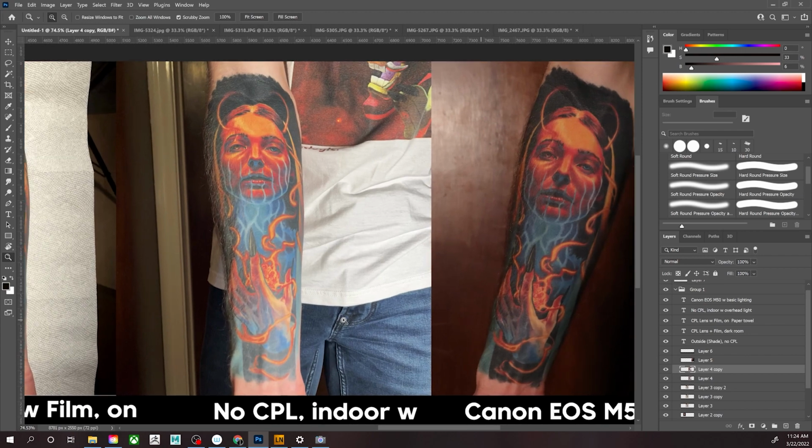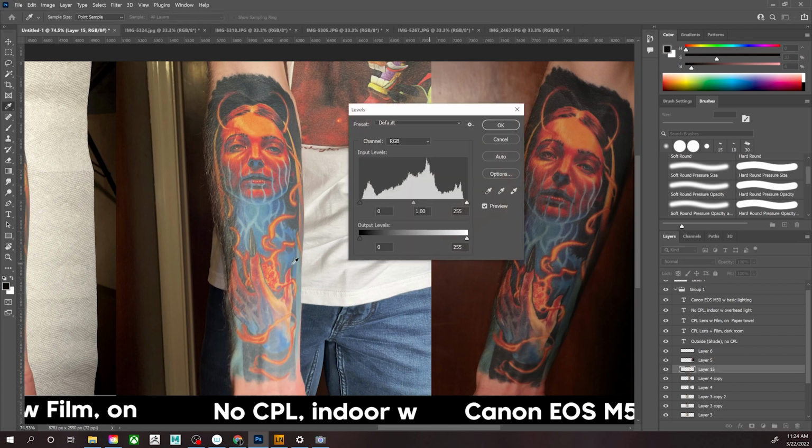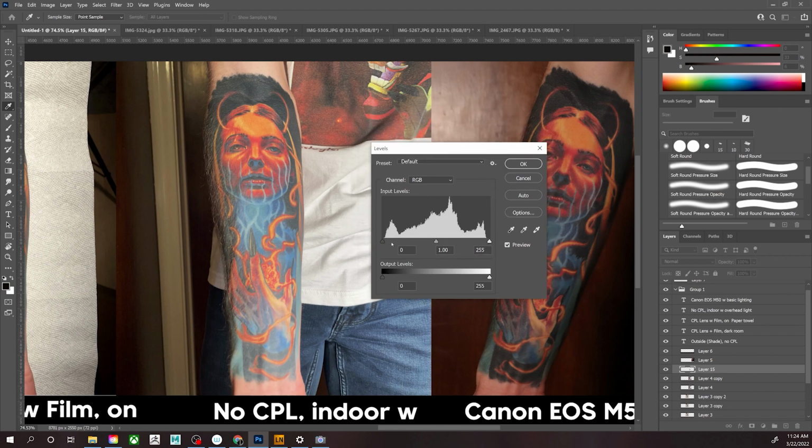So one thing we could do is select it with the lasso, and we're going to feather the selection maybe 30. The reason we do that is we don't want a sharp edge showing where we're editing. So let's make a new layer with that, and I'm going to control the levels on this and try to bring that a little bit darker, and you can see that it's just darkening the area that I selected. The reds are starting to get a little too saturated for me, so I'll probably stop right there. Let's see if we can do the midtones here.